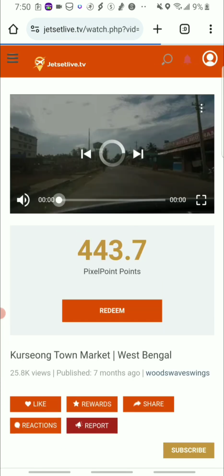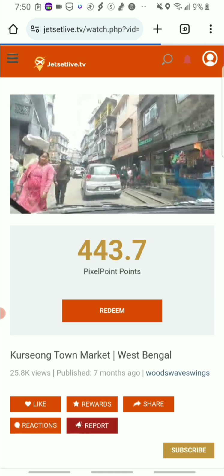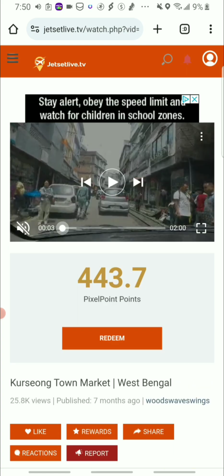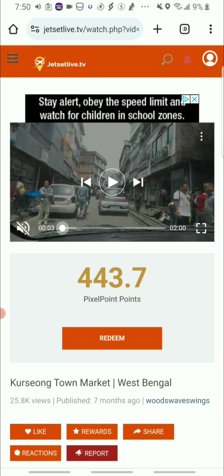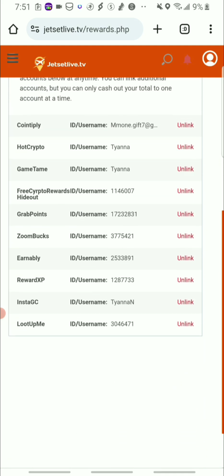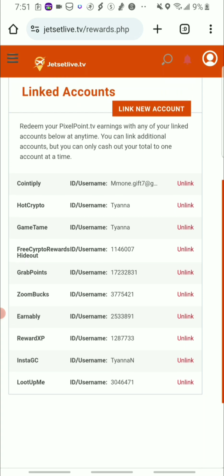So here we are on the platform, guys, and I basically have a little bit more on this app. Give me a second, let me mute this. Okay, so on this app, I have around 443.7 coins. So we're going to take out this coin also. We're going to press the redeem button, because I have a good amount of coins here. If I take it out in Lootup, I can do a cash out today.